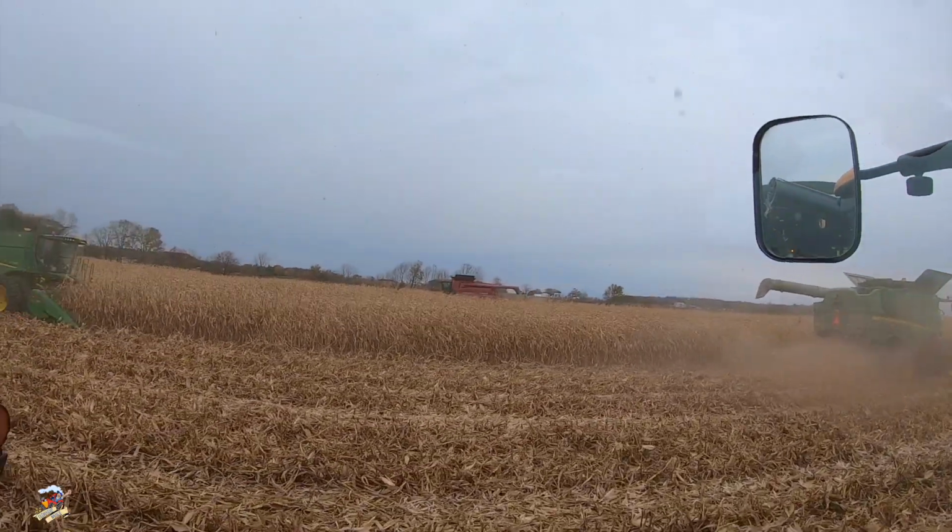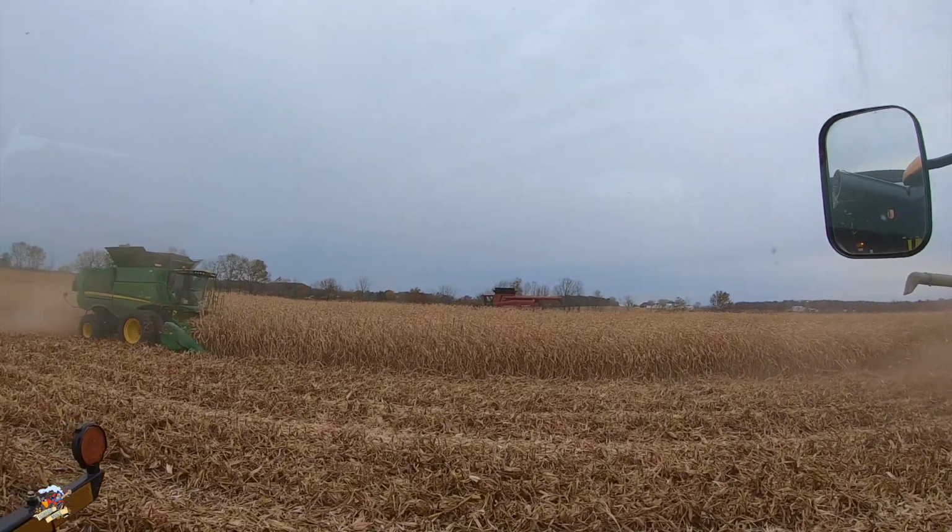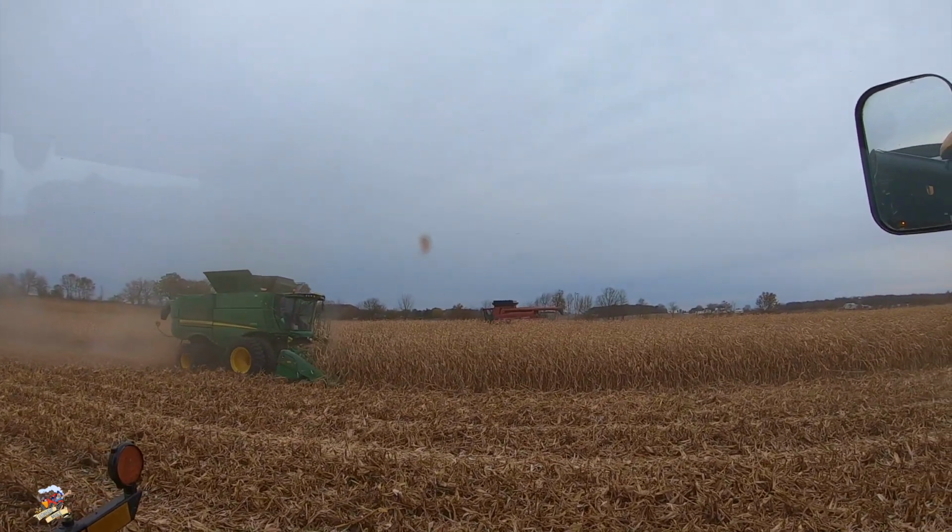And here's the best I could do of getting all 3 combines running together. 2 green and 1 red.